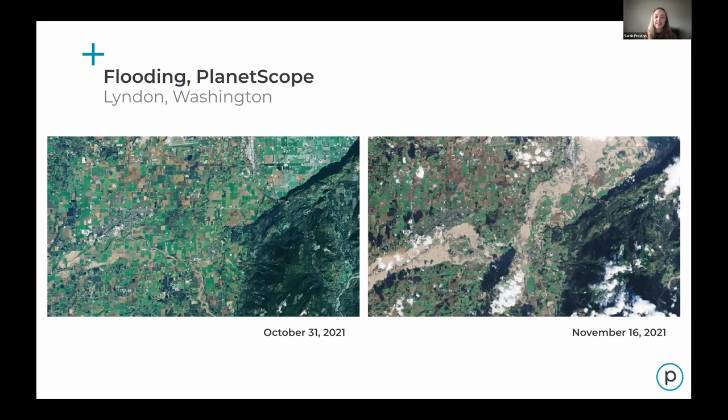We found that this is interesting for disaster assistance programs, to help locals apply for those and then to validate those applications, and for insurance payouts as well.